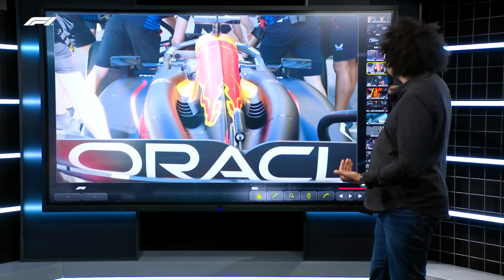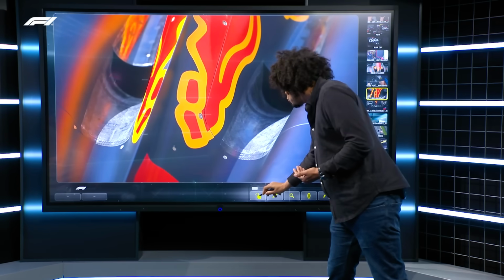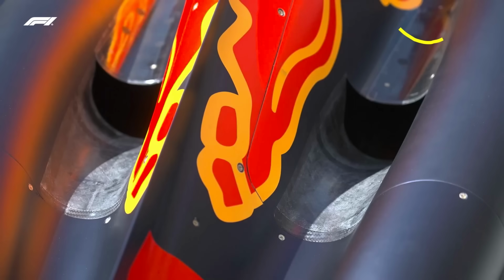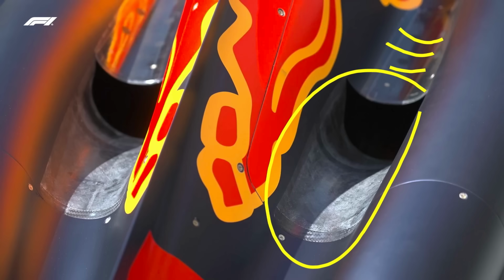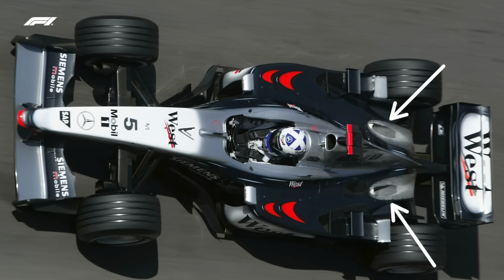And as we even got through the initial stages of the Bahrain race weekend, you saw that Red Bull had already closed up some of the cooling louvres at the leading edge of these slots and just left this huge cooling outlet, almost reminiscent of those big upper exhaust exits you saw on the cars of about 2001 to 2003, but this is nothing of that sort.